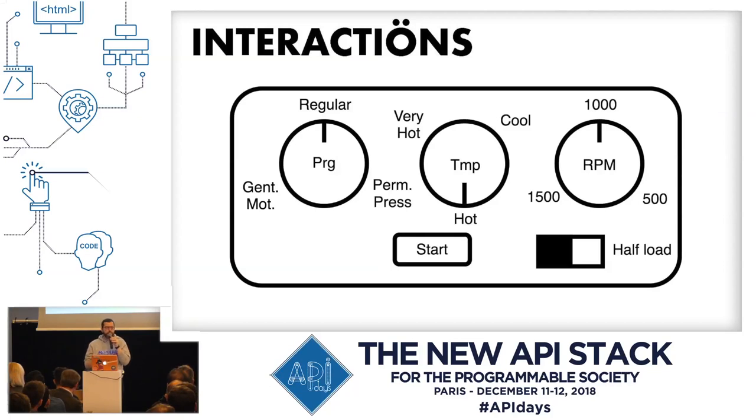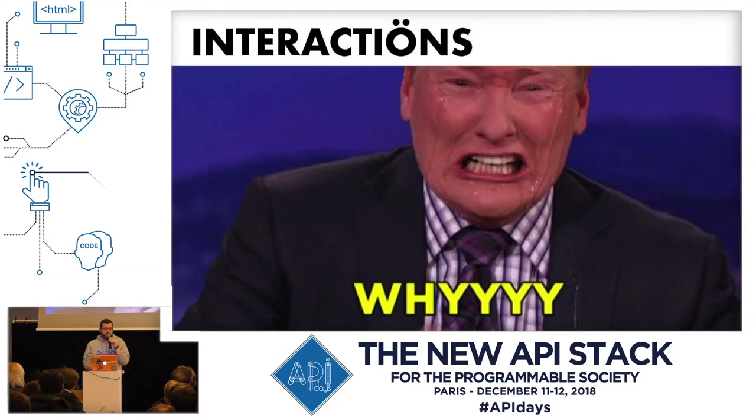Then you close the door and the machine starts, but it does not tell you when it will end its washing cycle. I just wanted to wash my jeans. Why does it have to be so complicated?